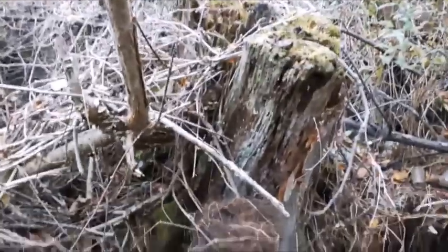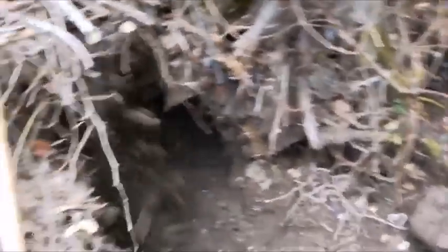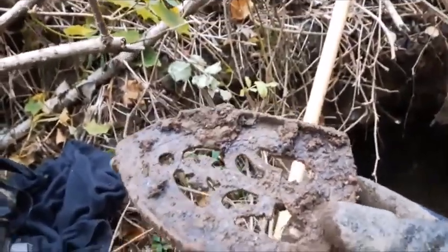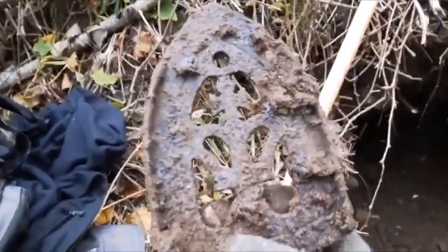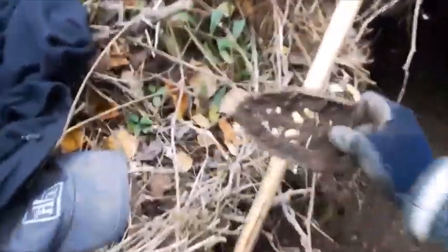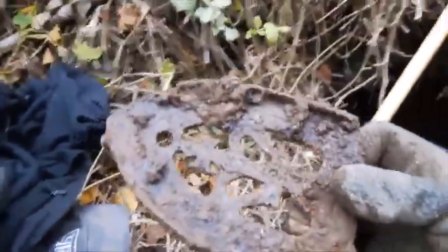Well, I'm having real good luck with the bottles here today, folks. But I did get one more thing here. It's an old sad iron rest. It's got a nice design on it. We'll take that home and put her through the electrolysis, get it cleaned up. Should turn out pretty good.